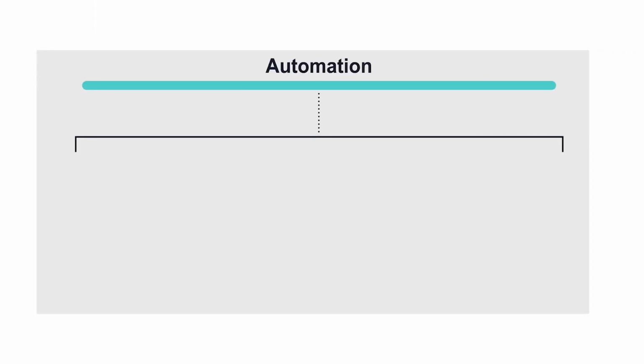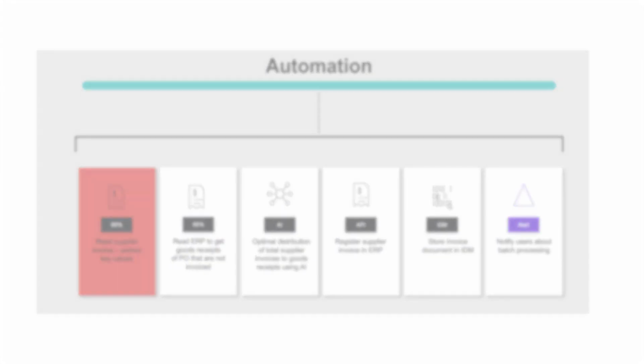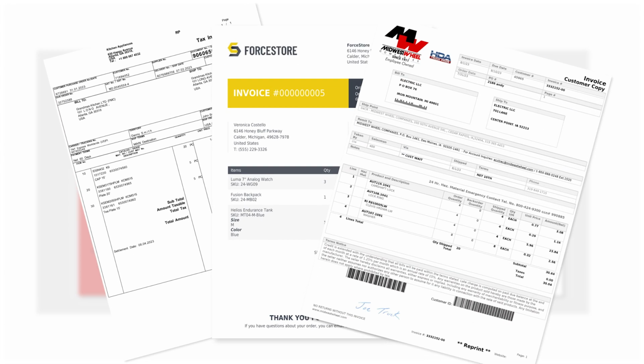First, RPA jumps in, reading supplier invoices from any source you define, such as email attachments, scanned PDFs, or uploaded documents. Note that the invoices can be in multiple formats, but this is not an issue.